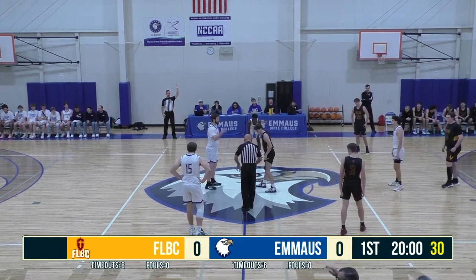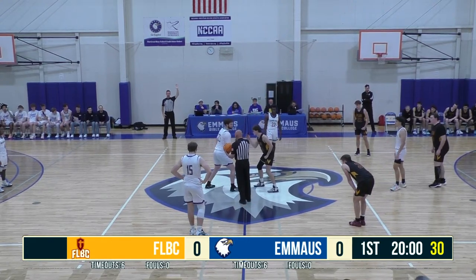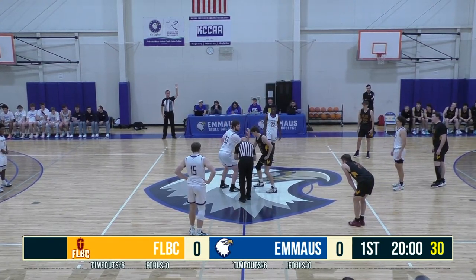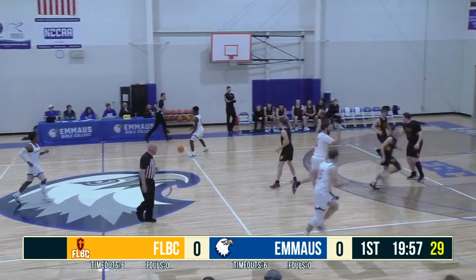Good way to spend a Saturday afternoon. Tip off. Here we go. Ball controlled by the Eagles.